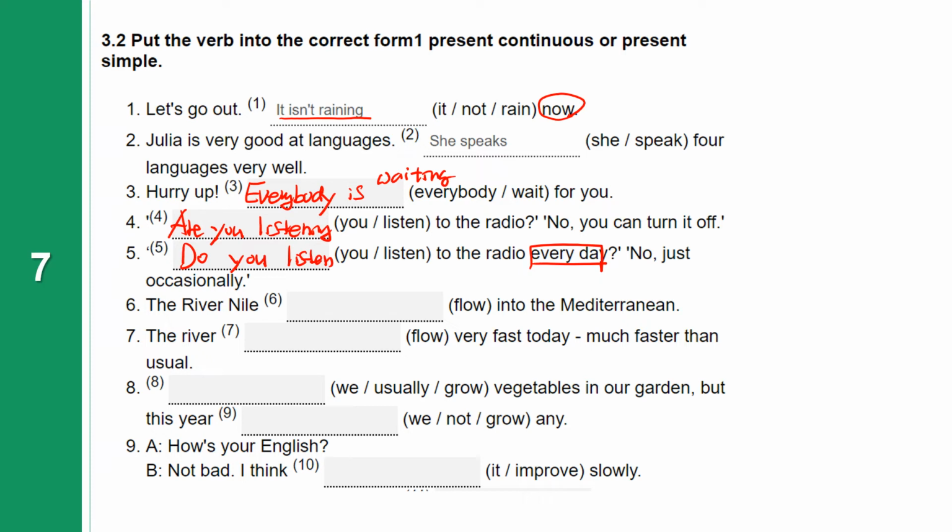The River Nile blank into the Mediterranean. So this is a general fact. So you need to use simple present: flows. The River Nile is third person singular. You need to put an S. The river blank very fast today. So it's talking about now. The river is flowing very fast today, much faster than usual.